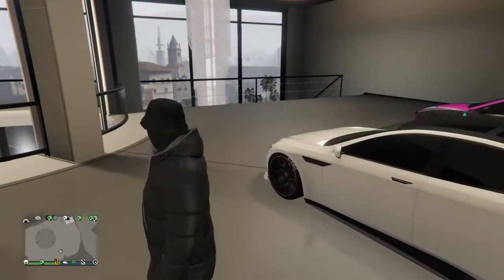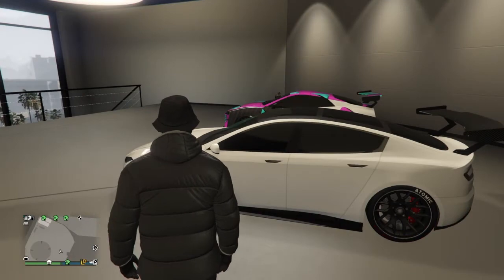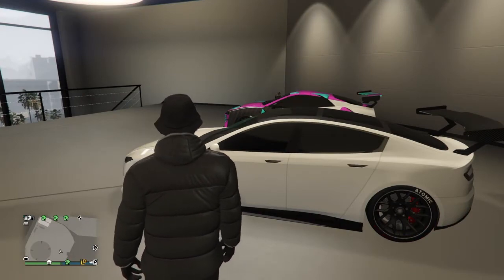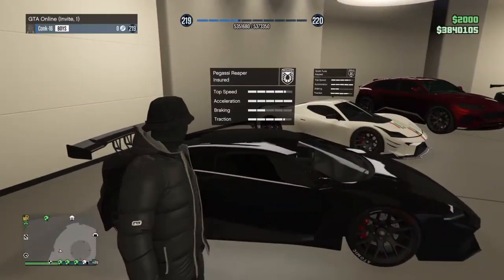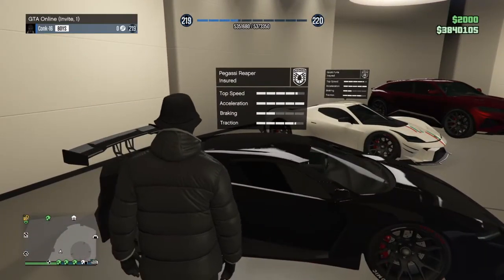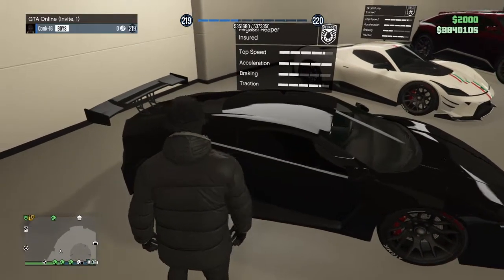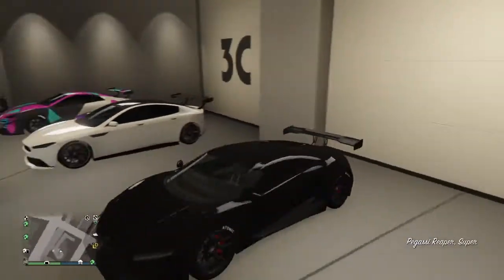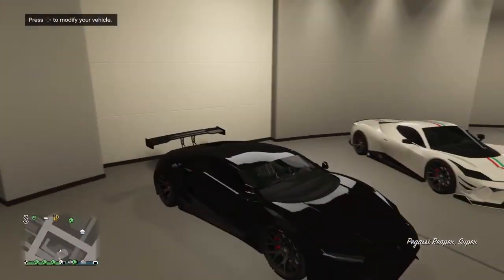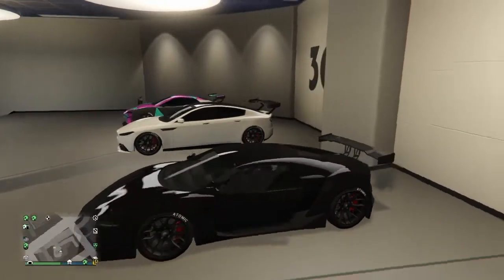So the Imorgon was 2,165,000, and the Coil Raiden is 1,375,000. So it's quite nice, to be honest. Next up is the Reaper, which is 1,595,000. I went all black for this one, just to have a nice black lookout, especially next to those two white colours and separating the two whites. So that's quite expensive, to be fair. Once again, sounds like a normal supercar in GTA.